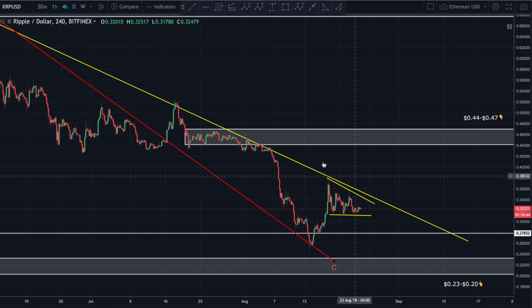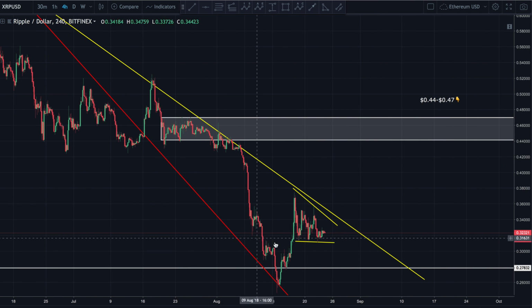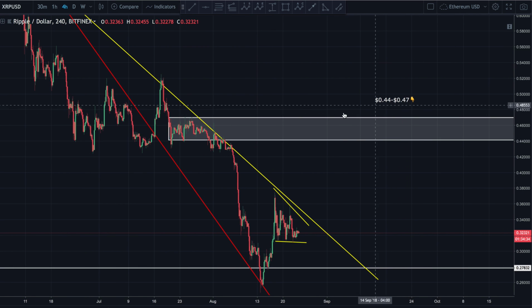If it does break above it, we're watching this structure here. And if I zoom in, I want to look at the bigger picture, guys. If we can break above this descending resistance line, then we're going to be looking at a lot of resistance right here. There's a very strong supply zone between 44 cents and 47 cents. This will be a very, very strong resistance. The good news is once we break above this structure, there's not a lot of resistance until about 44 cents.